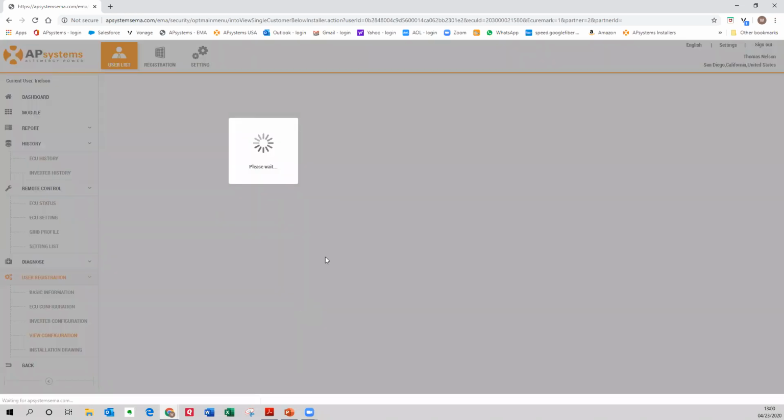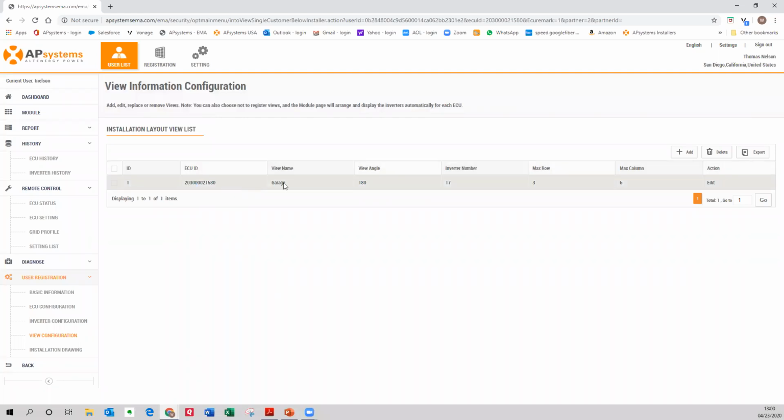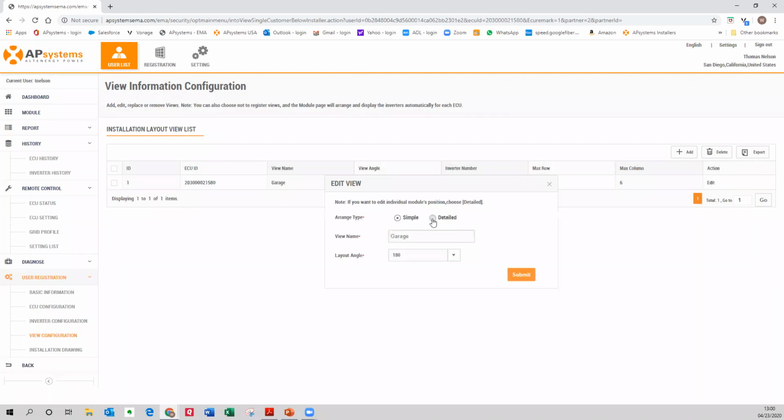View configuration is where you do the mapping. So right here, we have this ECU. We know where it's located on the garage. We know the angle, the number of inverters. So I'm going to go over here to edit. And I'm going to go to the detailed view. I'm going to submit this.